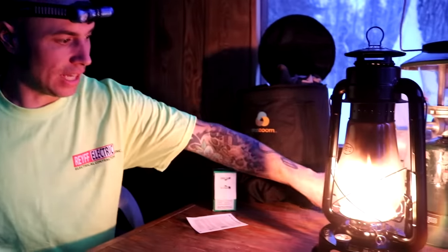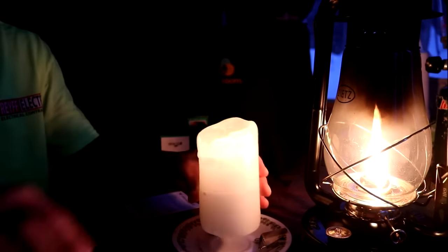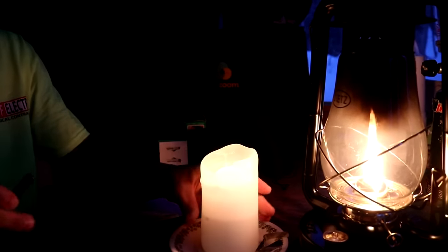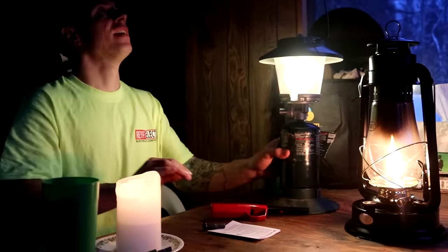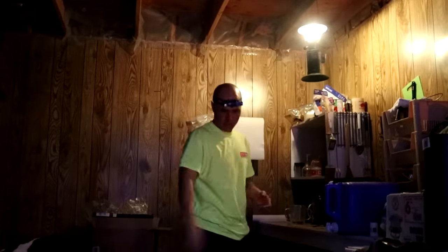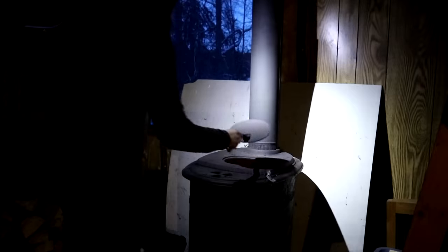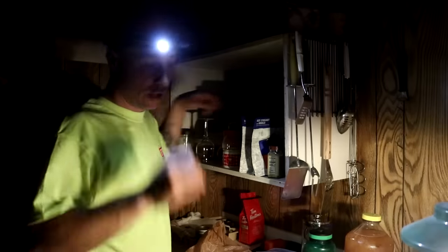Pretty cool. Not a crazy amount of light at all. I mean, it's a little lantern, but that's pretty nice. Way brighter than a few candles. So let's get another candle going. We're getting all the lights going, lighting up the little cabin. We're getting ready for dinner.